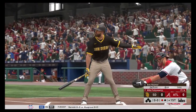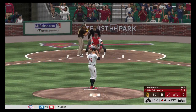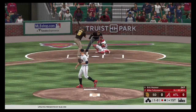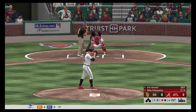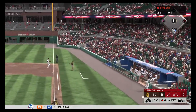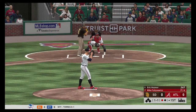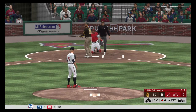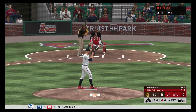Eric Hosmer to the plate now. His career line against Fulton-avich: he's gone 2 for 8. Here's the first pitch to him. And that misses for ball 1. Fulton-avich, a 6'4" right-hander, is a veteran of 7 years at the major league level. Pulled hard, but it's foul down the first base side. And that's into the corner, a foul ball in right. 1 out, nobody on.